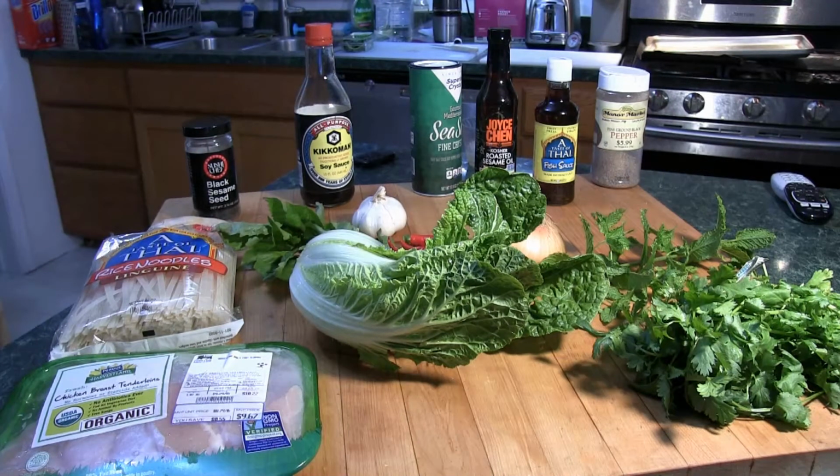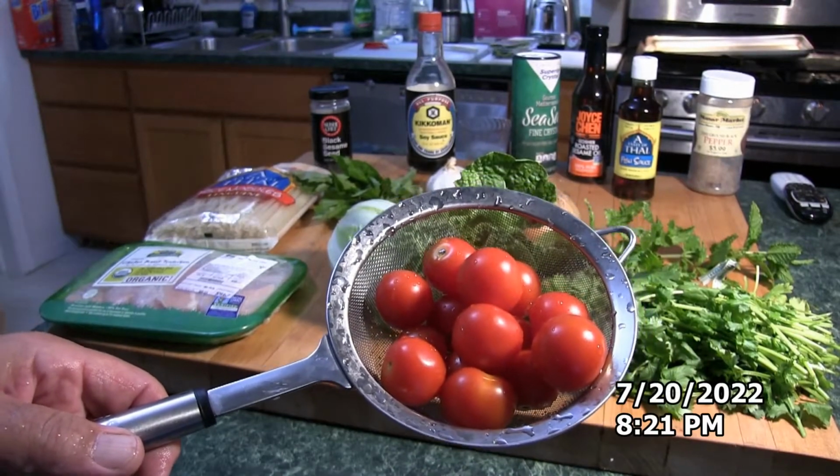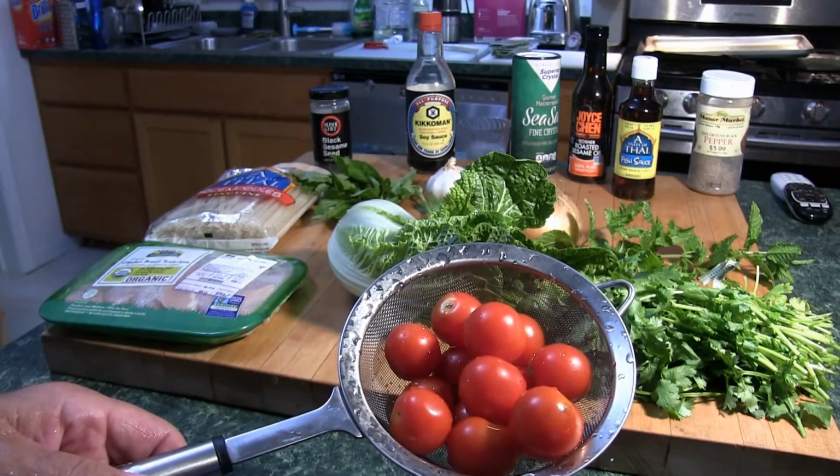Well, let's get right into it. I'm hungry. This is going to be a nice, healthy, tasty meal. Watch how I do it while you watch the sunset on the PIP. And I almost forgot the tomatoes. That's for the sauce. That's the key. I'm not using any faked bottled sauce here.